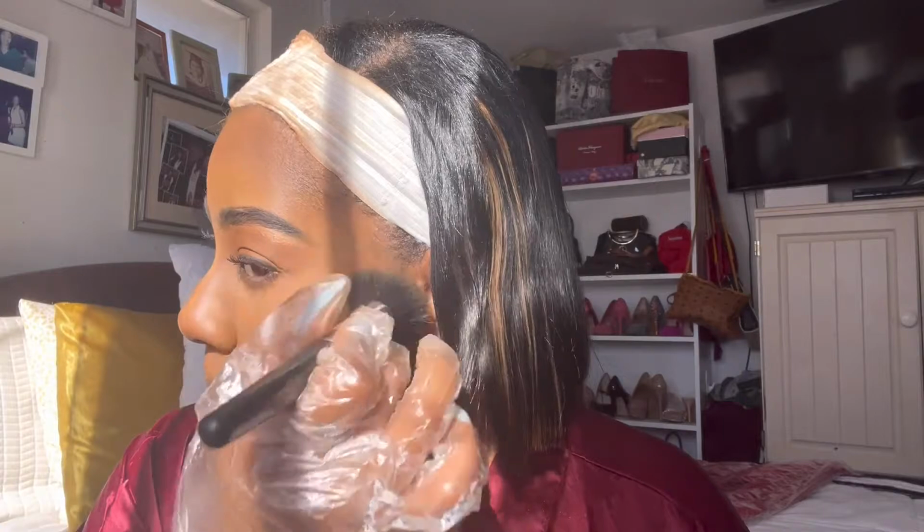I know girls aren't really highlighting anymore, but I still am. I'm still that girl. So, judge friends, not me. I'm just playing. I also want to make sure it's all blended together cohesively.